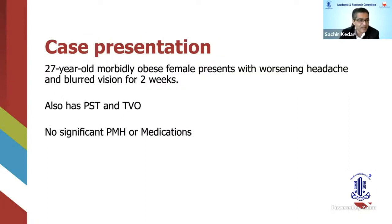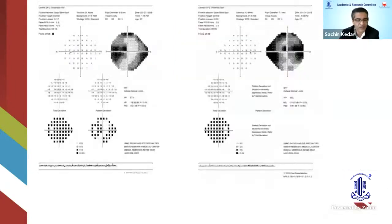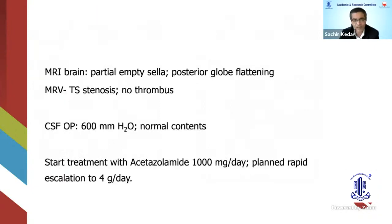So let me start with a usual case presentation, something that we see at least a few times in our clinic. A 27-year-old morbidly obese female who presents with worsening headache and blurred vision with pulse synchronous tinnitus and TVOs. On examination, she has markedly reduced visual acuity and color vision and horrendous papilledema, as you can see in the pictures. The visual fields show significant constriction and reduction in both eyes. You get an MRI, which shows partially empty sella, posterior globe flattening, and MRV, which shows non-thrombotic transverse sinus stenosis. CSF opening pressure is significantly elevated at 600 millimeters of water.